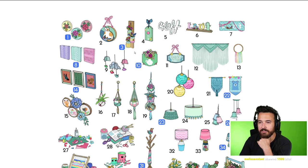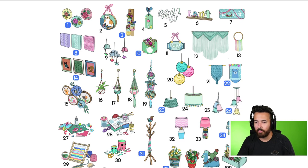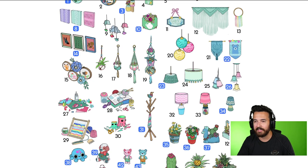Here we go. I do like number 3. Okay. I do like number 5. Do you like number 6? I could go without some of these things. 14's quite nice. Where's 50? Oh god, even the order of these numbers is all over the place. Oh, hanging plants. Oh, okay, we need all of those. So 16, 17, 18, 19. We need hanging plants, and we need lots of them.